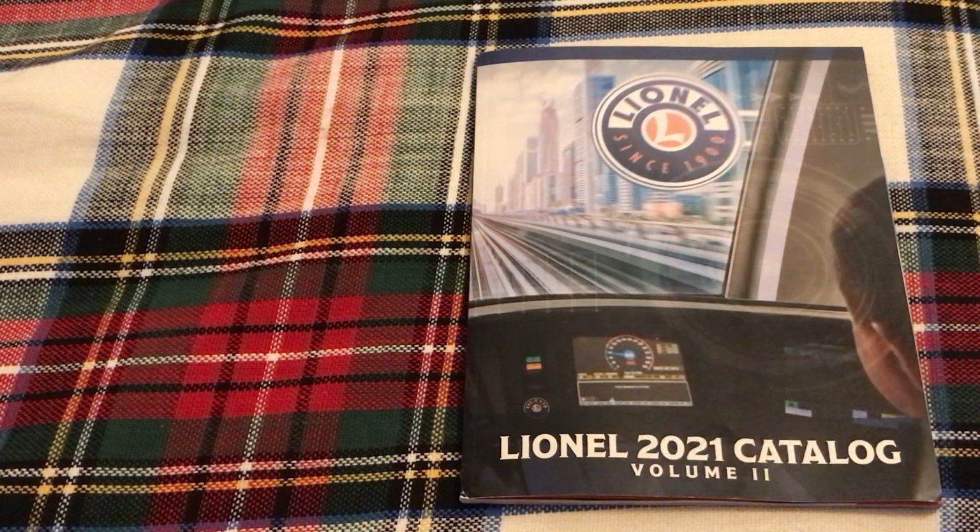And I'm looking forward to the next catalog as well, because as you guys know, Lionel purchased a bunch of tooling from MTH's Rail King and Premier line, and at least some of those are in this catalog from both the Premier and Rail King lines. So that made for an interesting catalog right there.